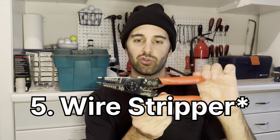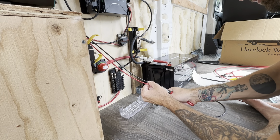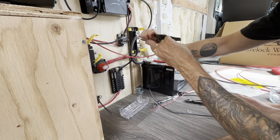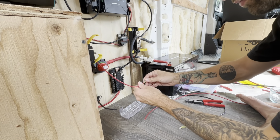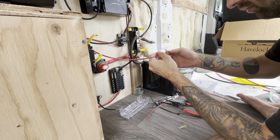All right guys, coming in at number 5 is my electrical multi-tool. This thing does honestly everything you need electric wise, and even some things non-electric. With this you can cut wire, you can crimp wire, you can strip wire. I'm pretty sure they even make some of these that could make you a sandwich if you need to. This thing really is a jack of all trades when it comes to the electrical space, and that is why it earned its place in the top 5.